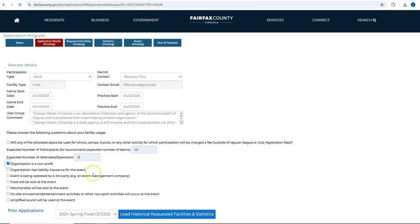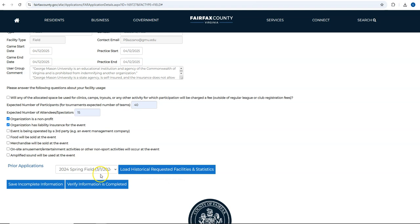In this case, the organization is nonprofit, and we do have liability insurance for that event. So in here, we would want to go ahead, make sure we review all these and check those that apply. Really, none of these should apply for sports such as baseball and softball. So you can go ahead and save this now that we have all of our information in here.